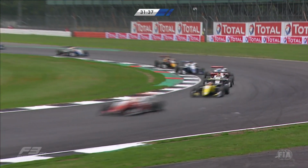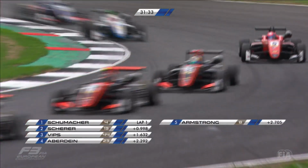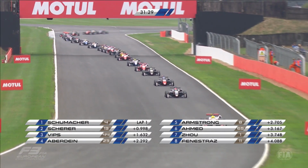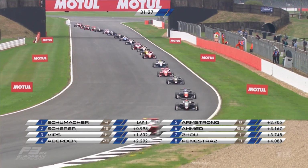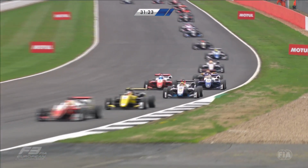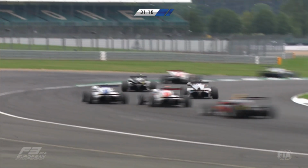Through they turn, out of the Becketts S's once more. They're on the Hangar Straight, and the 3, 4, 5 leading cars starting to do their best to get away, but Schumacher is the one who's absolutely charged clear. He's already got about 3 or 4 lengths advantage over the opposition as they come into the braking zone for Stowe Corner. Challenge being made by Ralph Aaron there on the inside of Robert Shwartzman.